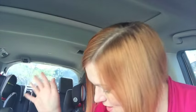Other than the splinter that I got. Let me show you my splinter. I don't know if you can see it. I got a splinter from the Shield. I feel like there's more, but maybe that's it. Anyway, it was pretty good.